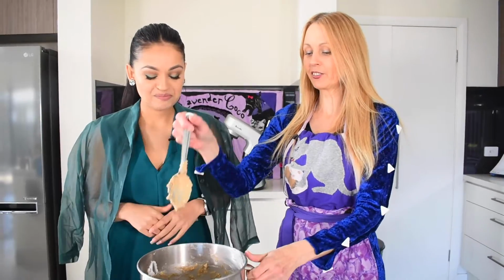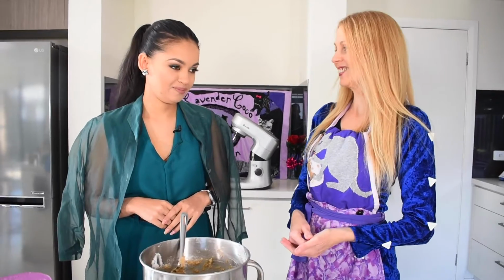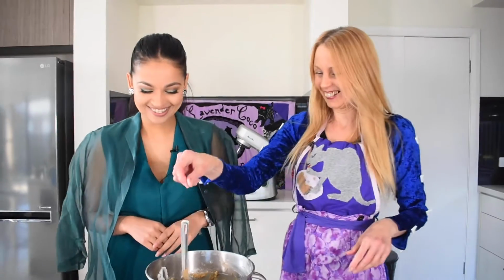So what we do, we have to divide this dough into about 8 to 10 large balls of dough, depending how big you want your cookies to be. Then just put them on the tray.